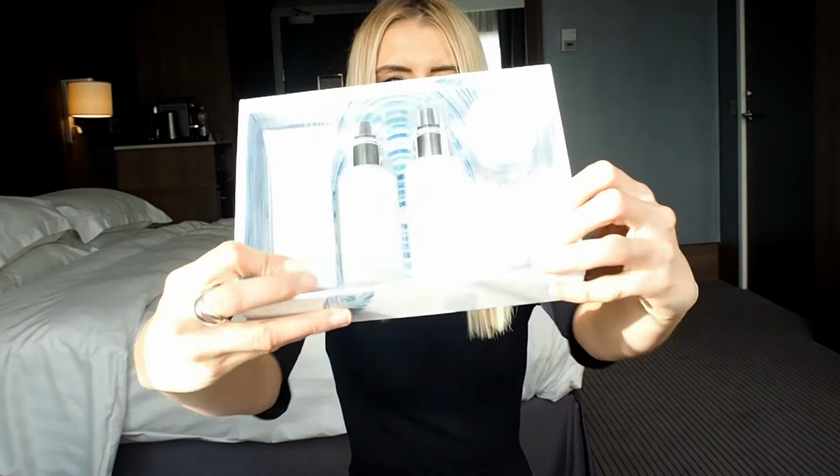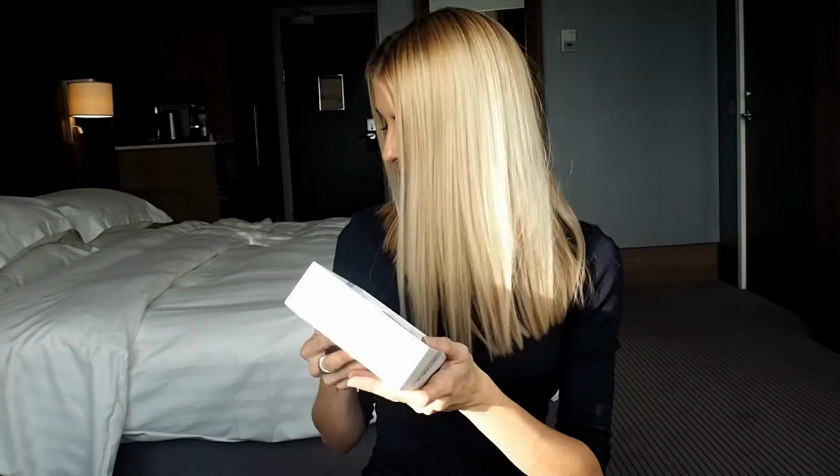What a lovely treat. I'm really super excited to have my own Omorovicza. So thank you very much, World Duty Free. It's amazing when you think about all the things that you can actually get from World Duty Free when you go to the airport. It's one of my favourite bits of being at the airport.